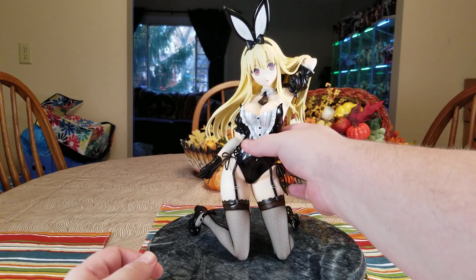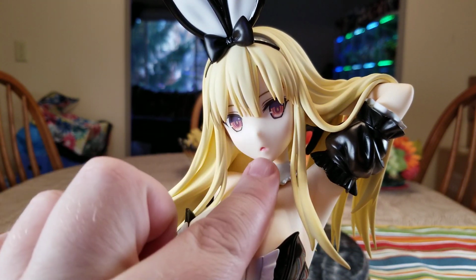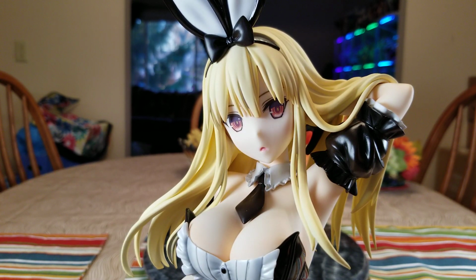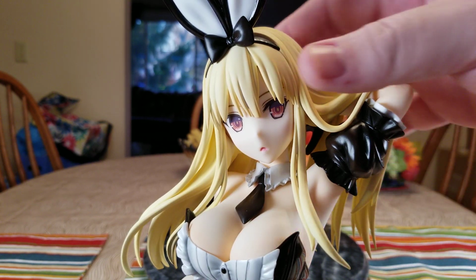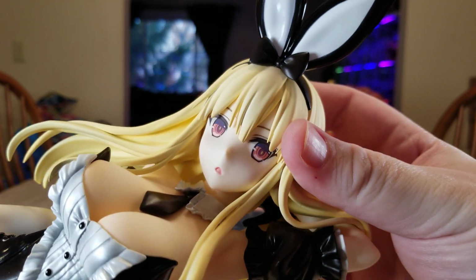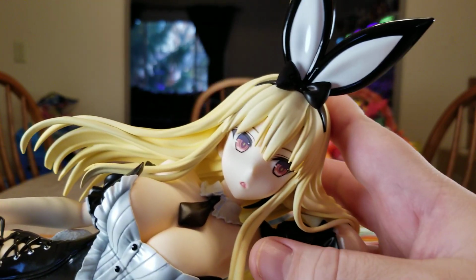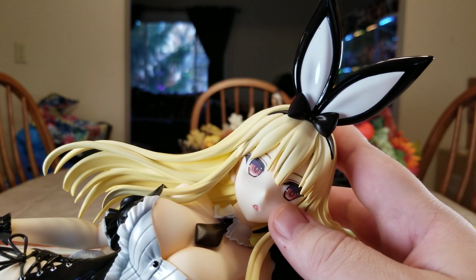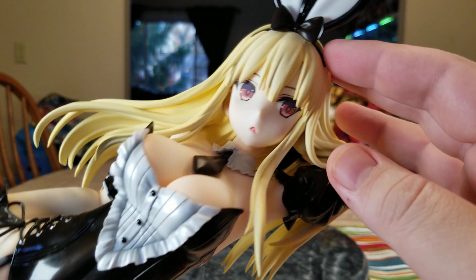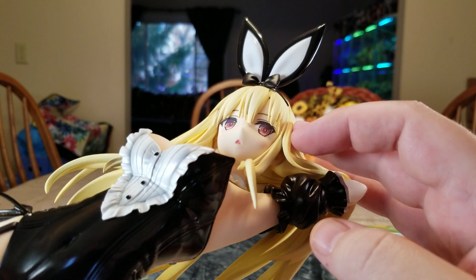So let's bring her a little closer. So there is her face. One thing I do wish is that instead of having her kind of a frowny face, Tsunako had made her with a happy girl smile. It's not bad or anything, it's cute, but I prefer smiles. She's got some nice pink red eyes with some shading in there. They are not shiny, they're pretty matte paint, but they got a good shape to them. And yeah, she's cute. Good eyebrows, good nose, and a good mouth. It's a triangle.